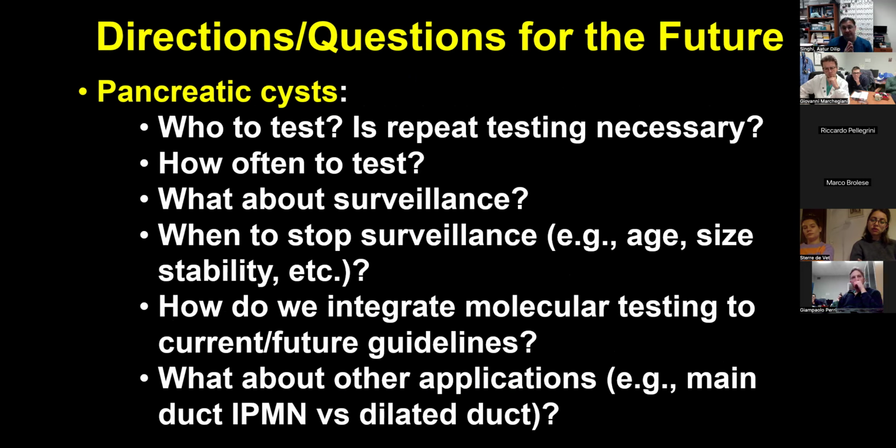How often should we test? Some of these patients we're identifying pancreatic cysts at a very early age, at the age of 50, and they've got a long lifetime ahead of them. How long do we continue to survey, and how often should we repeat tests? And what does that surveillance look like? Should we end surveillance based on age, size, stability? Should we continue surveillance based on certain mutational patterns? How do we even integrate molecular testing into current and future guidelines, like we're talking about when it comes to global cyst guidelines? And then what about other applications?